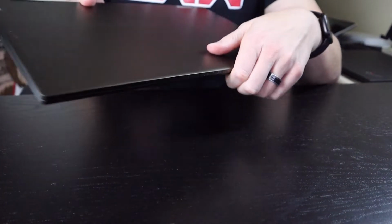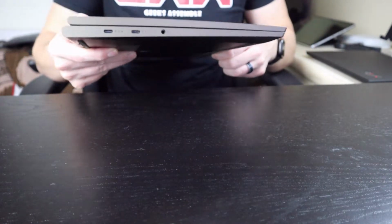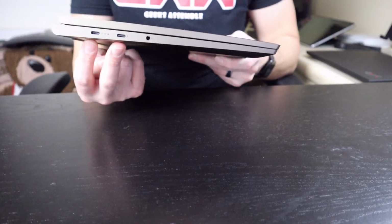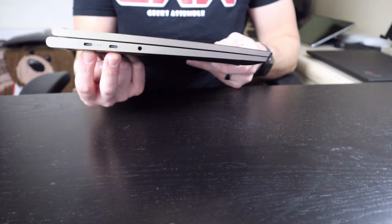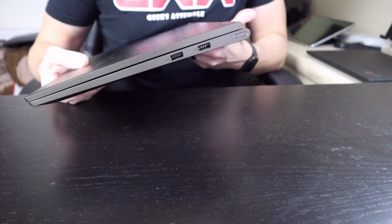Here are some close-ups, sort of like how it looks. It is a gorgeous machine with a nice reflection on it. It almost looks green in certain light, but they call it dark moss. You get two USB-C Gen 4 ports and a headphone jack on the other side. You have two USB-A ports, and that's it. Of course, power is on that side as well.